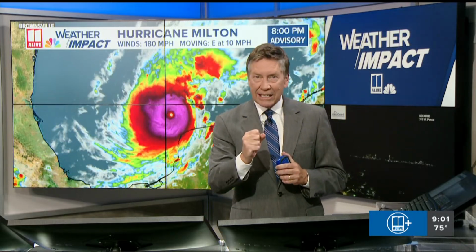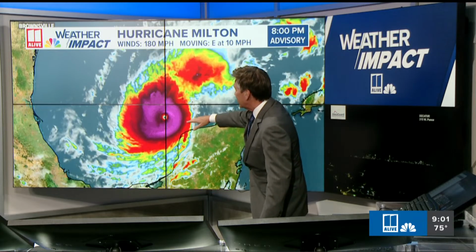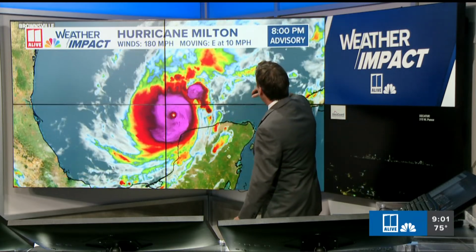So that's a really tight concentric eye, and it is very strong as it's moving closer here to the Yucatan Peninsula, and it looks like it's going to kind of skirt the Yucatan and then move up toward the north and east. And as it does that, it will then threaten the Florida coast. We are expecting a landfall most likely late on Wednesday. So here's the latest that we're watching. This is the 8 o'clock advisory.